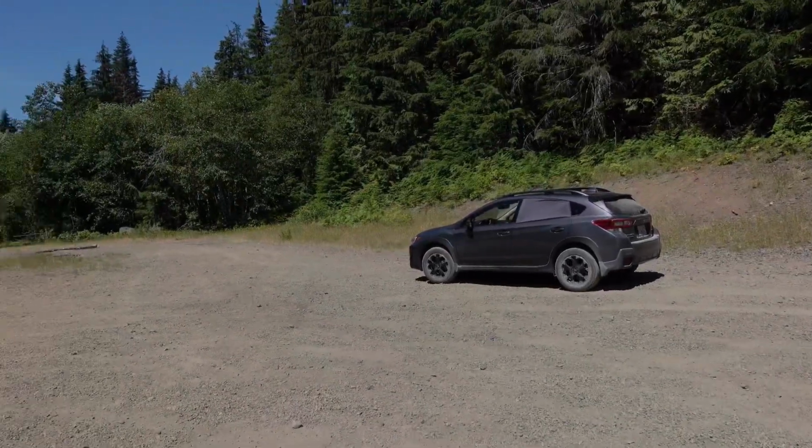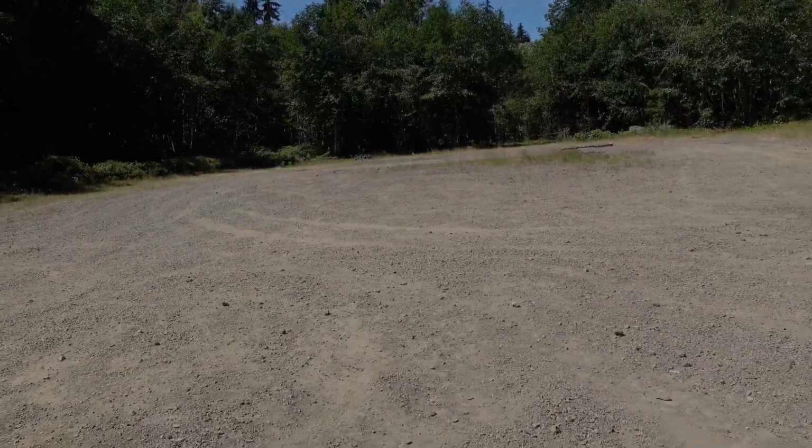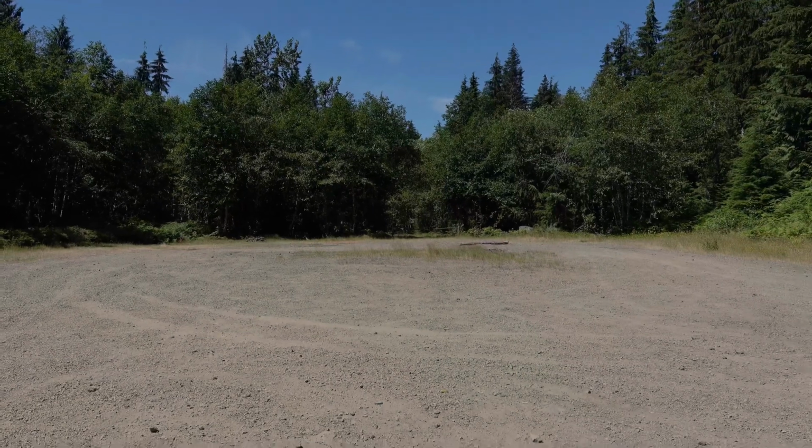But here is another place you can camp. It's just another national forest campground. This is actually a snow park, so it's more popular in the middle of winter when it's all snowy out. However, in the off season, you can come out here and again camp. I think it's for like 30 days or something like that, and it's a perfectly legal place to camp.